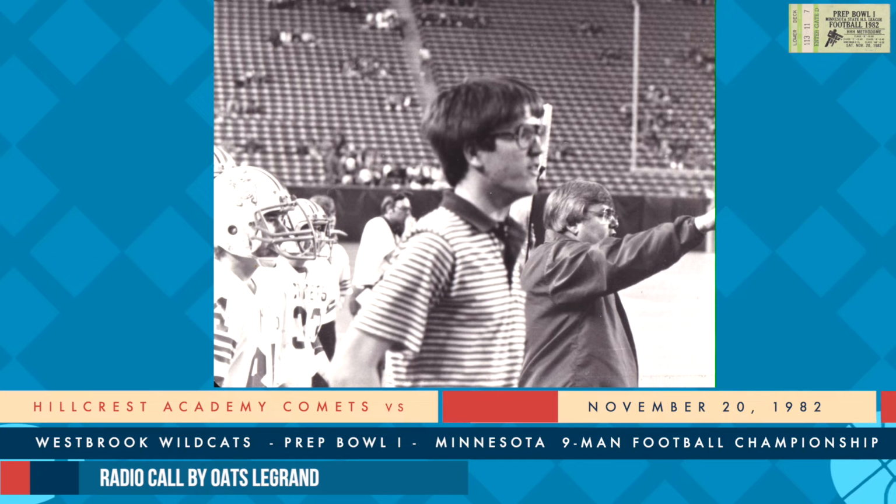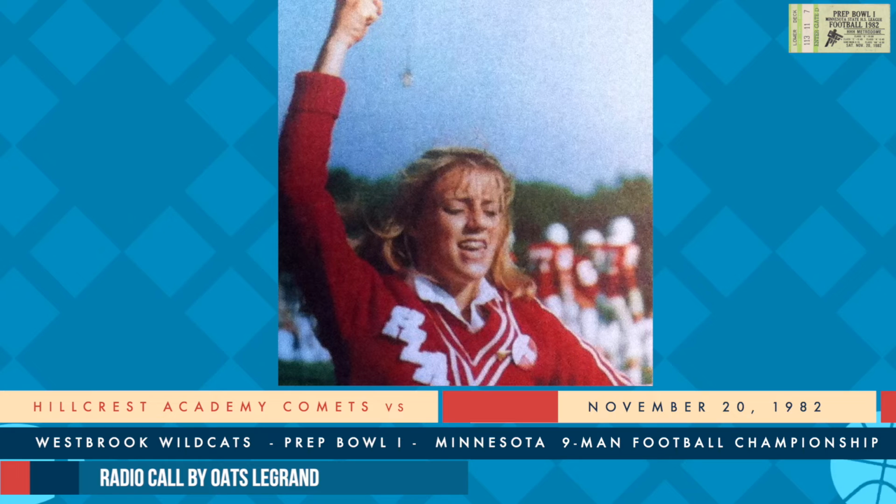All right, back again. Alzenga's starting to hit a bit. Of course, that was just a screen pass there. Set it up, and they go down inside the 25 to the 24, and they're threatening again. Westbrook already leads Hillcrest Academy, 14-0. Hillcrest fans in the first period looked like they were going to have something to cheer for as they were at Westbrook's end of the field throughout the first period. Second period has been a completely different story, especially off the 60-yard halfback aerial.